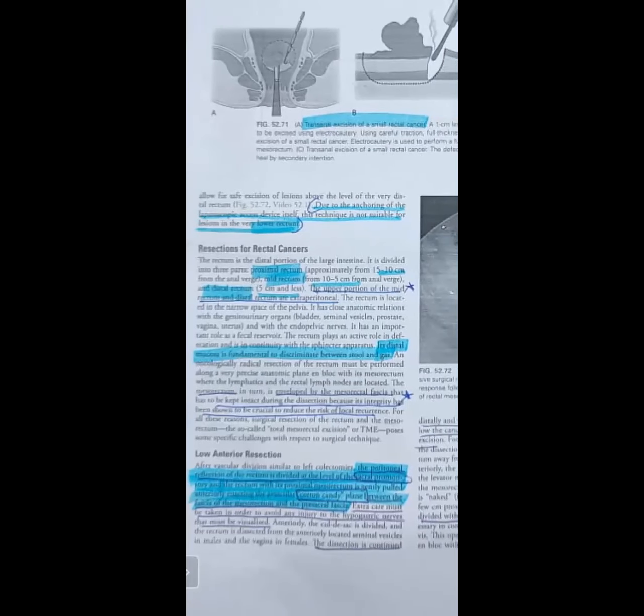So, resection for rectal cancer. The rectum is divided into proximal, mid, and distal, at 15 to 20, 10 to 15, and 5 centimeters or less from the anal verge. The upper portion of the mid rectum and the distal rectum are extraperitoneal structures.